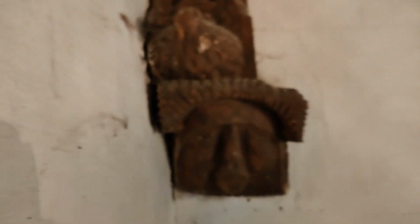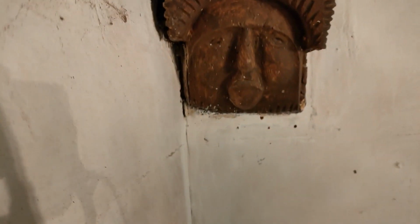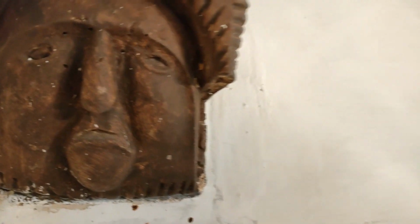But what I wanted to show you here were these wonderful carvings up here. Now, I'm going to be very naughty and climb up here. I'm wondering if that is your partridge in a pear tree. And we have this wonderful chap here. How super is that?